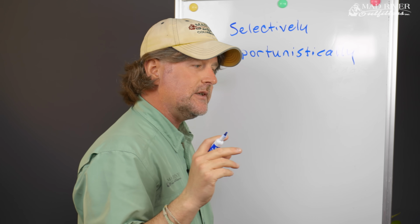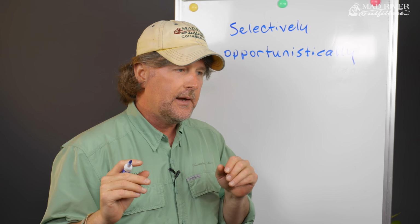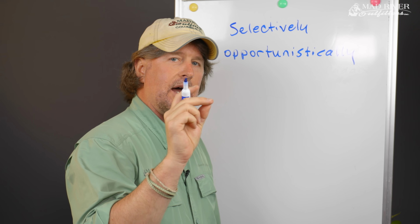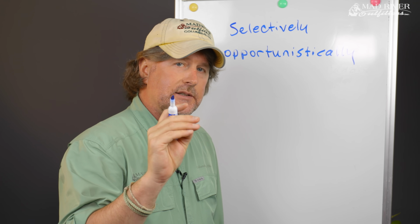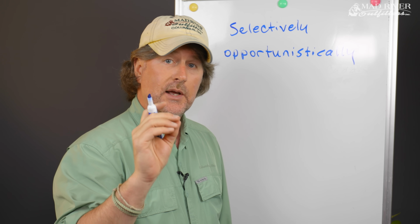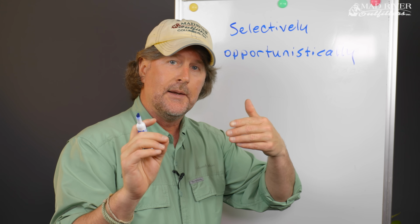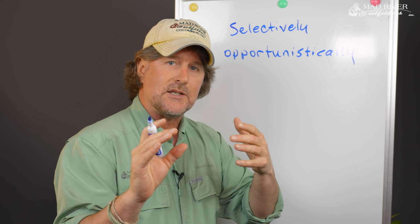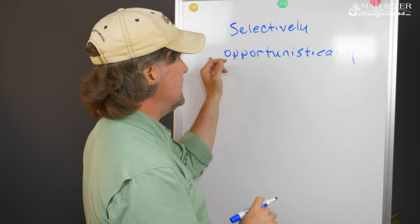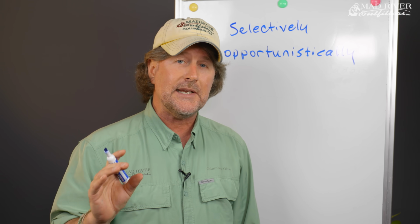They feed selectively, say during a hatch, when there's a hatch going on and they may be coming up to eat the dry flies, and they get very selective. They're only going to eat that certain size, certain shape, and certain color of bug. And something else comes swimming by and they don't recognize it as food. Whereas opportunistically, basically you give them the opportunity, they'll probably eat it.